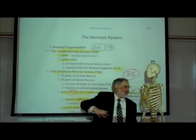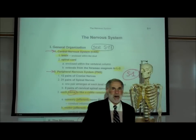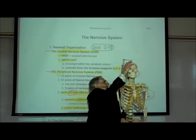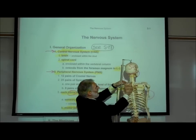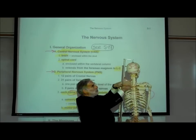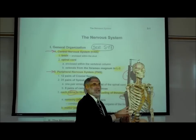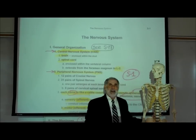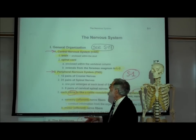The brain and spinal cord are, of course, the most protected organs of the entire body. The brain is entirely surrounded and protected by the skull, and the spinal cord is enclosed within the vertebral column. So these are very important organs of the body. They are the most protected organs in the body, and there are many layers of protection, as we'll see.